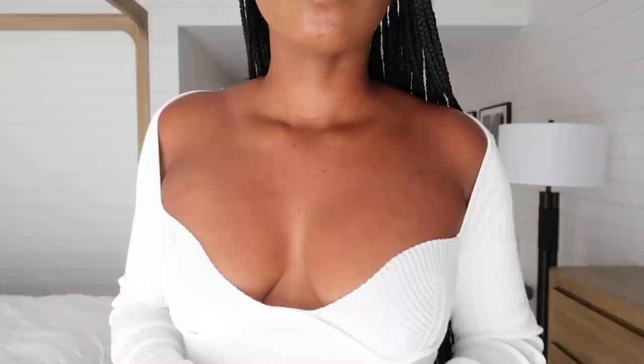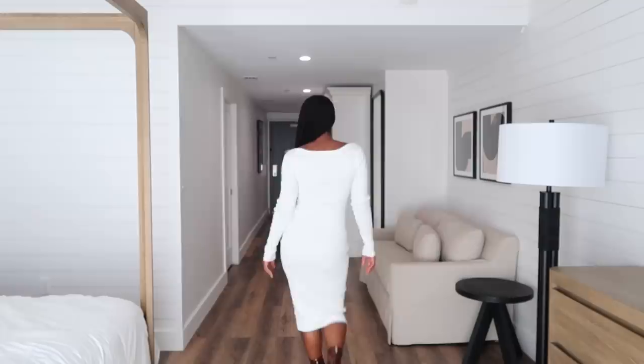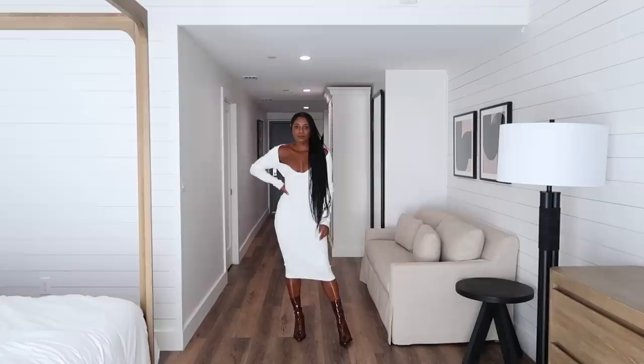It's giving body. I cannot even express to you guys how soft this material is. I love that the sleeves are extra long. The neckline is giving designer Kate. I mean, do y'all see this dress? It's everything. Oh my God. So I have the size medium, fits like a dream. I'm loving this kind of undercut design here as well. You can kind of wear it on the shoulder or kind of off the shoulder, both ways.